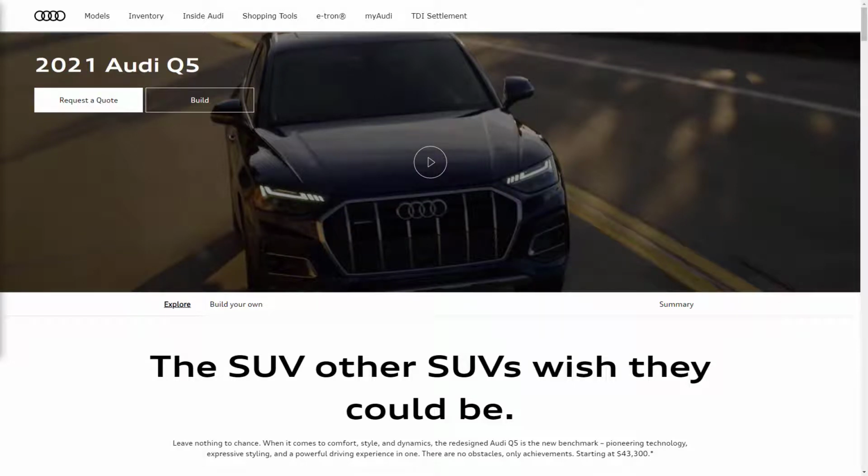On this episode of Build Your Own, we're going to build, price, and option a 2021 Audi Q5 Prestige, as well as learn about the features and other configurations.